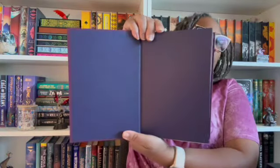I like the cloth bounds. They have a good quality cloth there. Can you see this? Yep, gold foiling for the writing. That's nice. Quite nice. There we go. Dark blue.